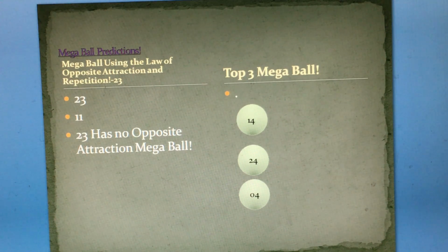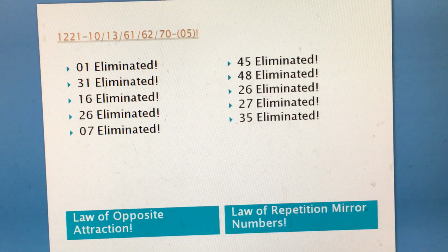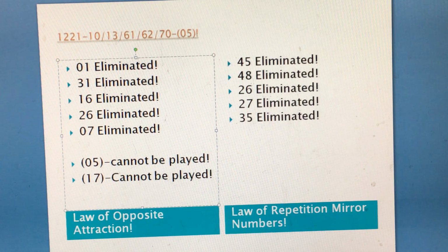And using law of opposite attraction for 05, we don't have opposite attraction for 05. So for the 05 mega ball, there's no law of opposite attraction for 05, but the law of repetition says 05 cannot be played. Round numbers, and also 17. So 17 and 5 cannot be played, using the law of opposite attraction mirror numbers. So for the mega ball, we know we cannot play 5 and 17. It doesn't matter. Our best bet was 14, 24, and then 4.